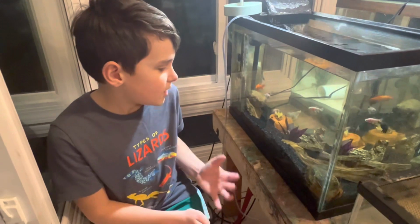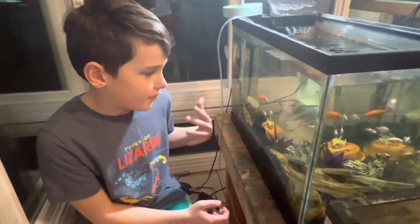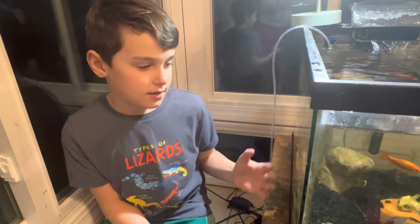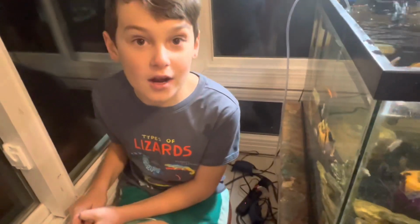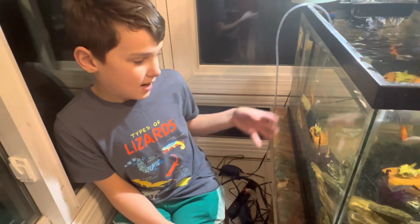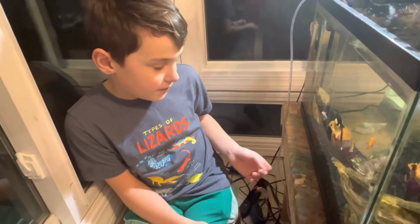So the first time I tried to restock this tank, it was about a month and a half ago, and I was going to replace the gravel the same day. But the guy at the pet store said, no, you can't do that because the bacteria in the gravel is something you need for the fish in the tank to stay healthy. And I had already poured out the gravel before I went to the pet store, so I had to buy new gravel and put bacteria in it. And now the gravel has been cycling for a month and a half. The tank has been too. And now it's ready for fish.